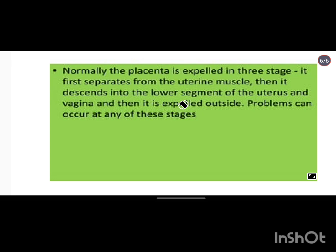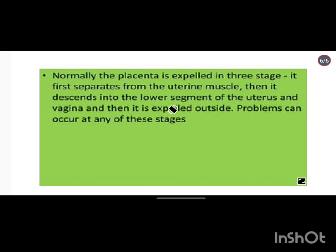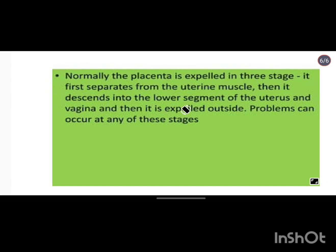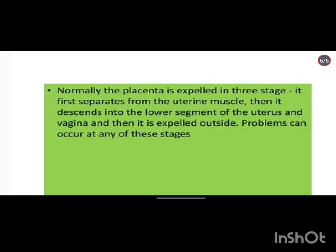So before moving into the further explanation, we'll see first how normally the placenta is expelled out. Usually the placenta is expelled out in 3 stages. First, it should separate from the uterine muscles, then it should descend down to the lower segment of the uterus, and finally it should get expelled out of the uterus. But in retained placenta, any problem associated with these stages can result in the retained placenta.